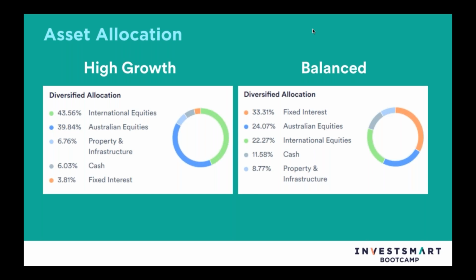But because it's diversified, you can still see it's got a foot in the door for property and infrastructure, some sitting in cash, and there's also a fixed interest component. Whereas on the other side there, you've got balanced, and it's a little bit more balanced in terms of there's a third of it sitting in fixed interest. There's about just under half in equities, and then cash and property and infrastructure. And that's what we mean by asset allocation.